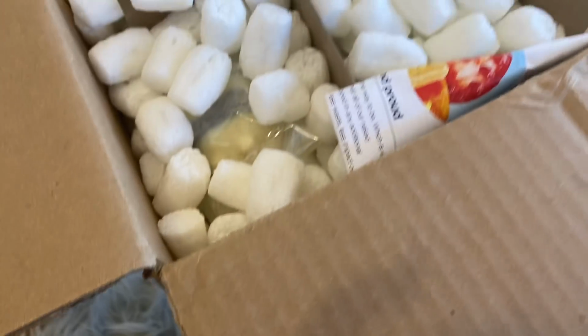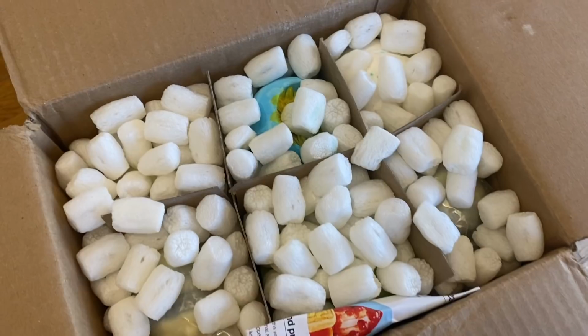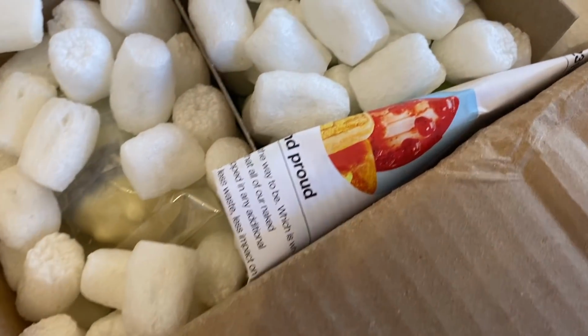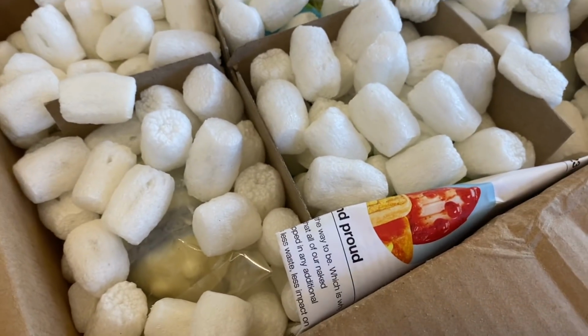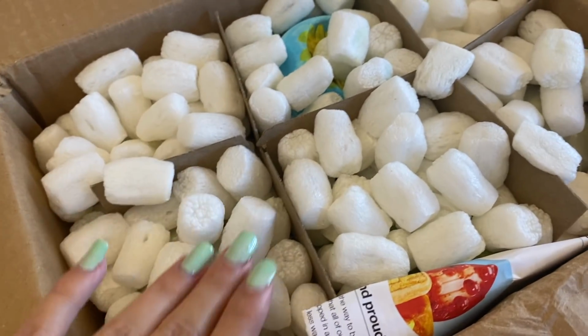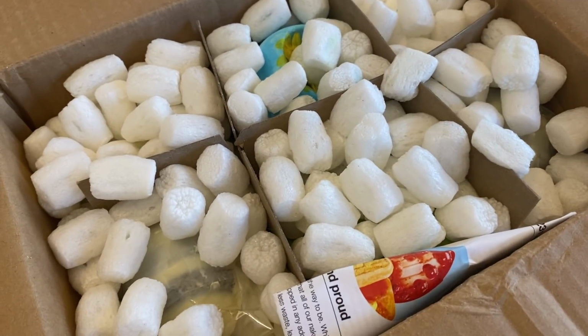So let me get some B-roll on my phone for this. Here is the box. It looks like it's packaged pretty well, so I'm pretty stoked about that. And yeah, oh my gosh, it smells absolutely amazing. Everything looks packaged well. It got to me so fast. I am very satisfied with this so far.